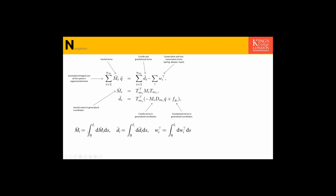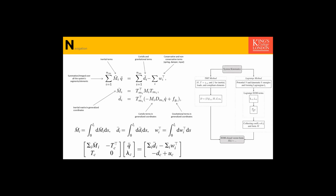We proposed a continuous form for that based on integration of differential masses and Coriolis terms and conservative, non-conservative forces along the backbone of a robot, and also suggested the inverse mechanics or inverse dynamics for the system to design a Jacobian-based controller. But why use the TMT method instead of a Lagrangian method?